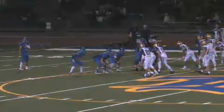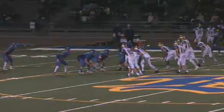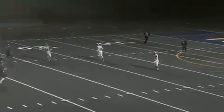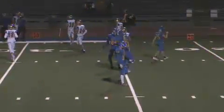So that was 3rd and 9, so now it's going to be 4th and 9. So now the punting team's on here. Max Buchanugan's ready to punt. It's a deep punt. Ooh, and it bounces into the end zone. It will be a touchback, so the Vikings will start on the 20-yard line.